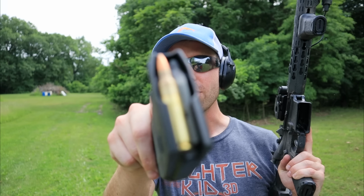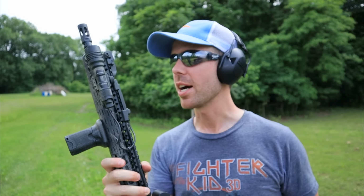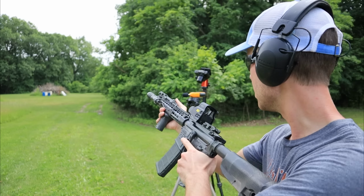All right, next we're gonna shoot the 5.56 out of my AR-15. And I'm kind of curious to see how this sound meter handles this one, because to your ear, these rifles sound a lot louder than any of those pistols that we shot. So I'm kind of curious to see how big of a difference this is gonna show us. So let's see.